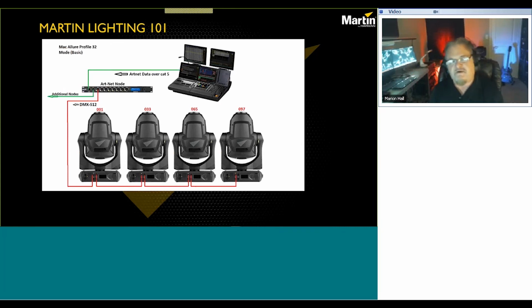So you specify either on the console or on the ArtNet node itself which 5-pin port you want to output which universe. If these were all on universe 1, I could go to the console or the node itself and say make port 1 universe 1, make port 2 universe 2, or universe 15, or you can make all 8 of them universe 1 if you wanted to. So anyway, that's how that works.